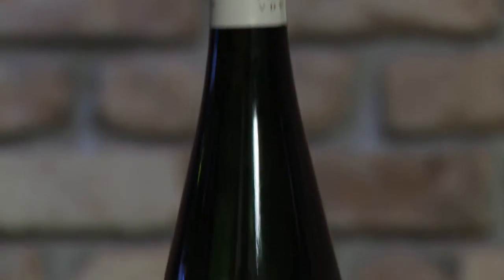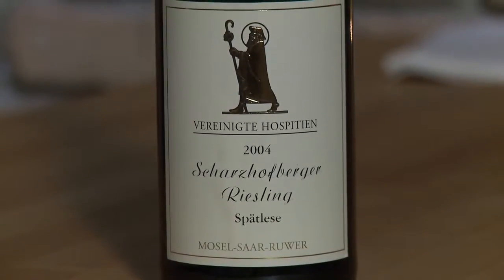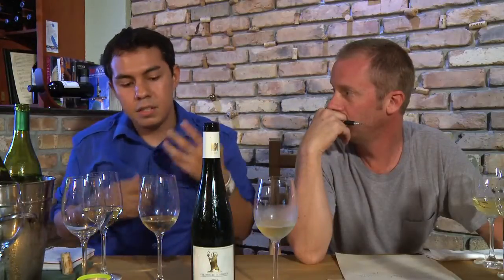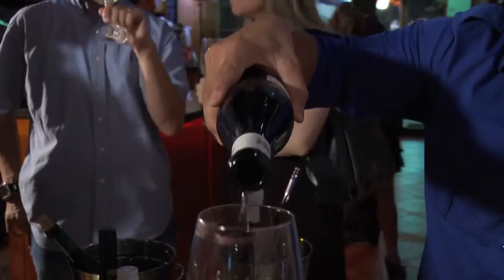Now the next one is the Hospitian Riesling from Germany. This is a Spätlese. So Spätlese, if you compare it to maybe an American Riesling, is a late harvest Riesling. It's a little later in the season, so it has time to develop more sugars, a little more acidity, but it has slight sweetness as well. This has more residual sugar than anything else we've tasted so far, but it also has higher acidity than anything we've tasted.